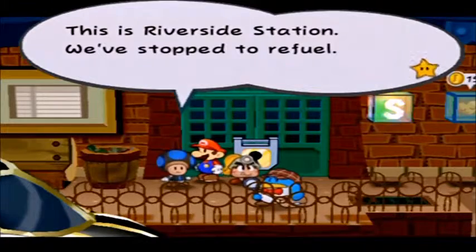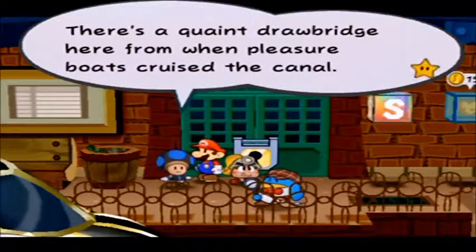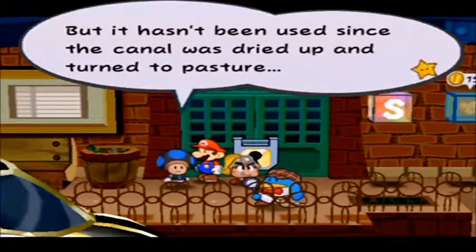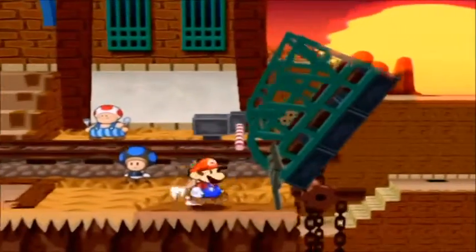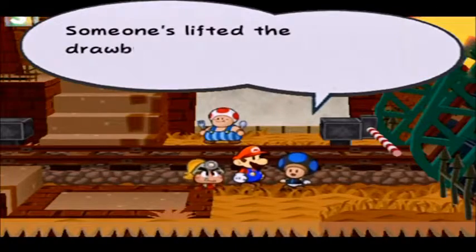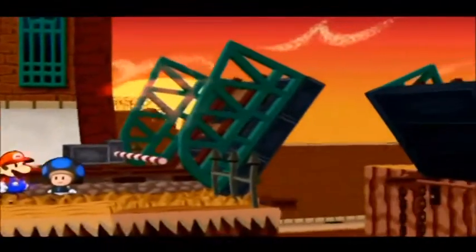This Riverside station we stopped to refuel. There's a quaint drawbridge, excuse me, I can talk today, honest. Here from when pleasure boats cruised the canal. But it hasn't been used since the canal dried up and turned to a pasture. Okay. So for what we know, that's up, and we can't really do too much. Can I talk to you? Oh no, what'll we do? Someone's lifted the drawbridge. The train can't leave the station like this.